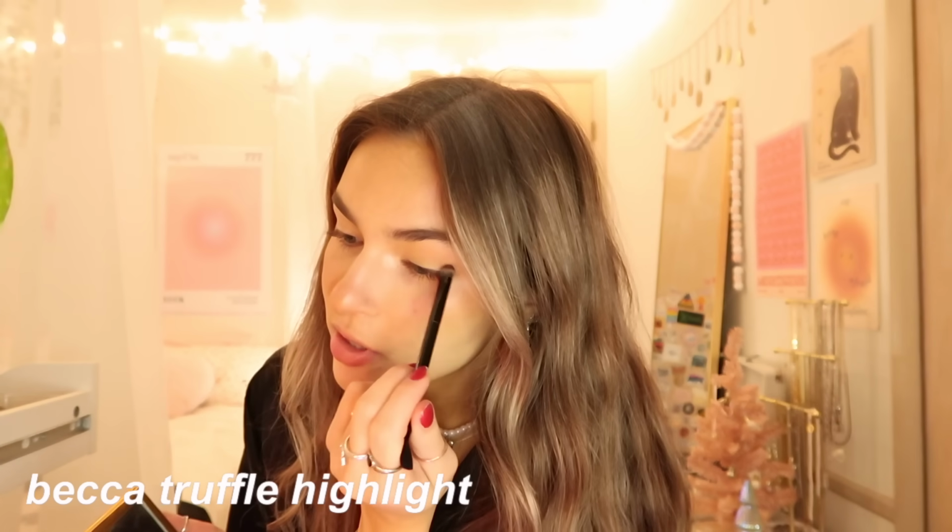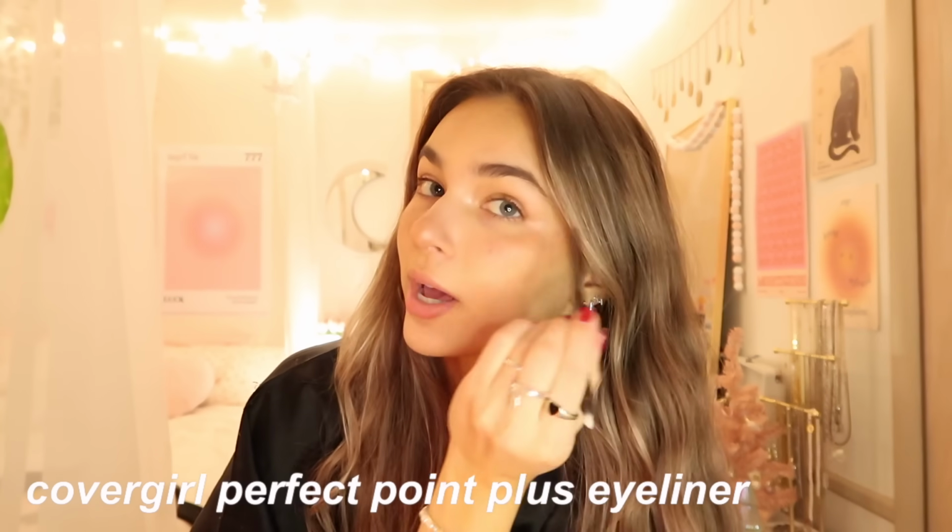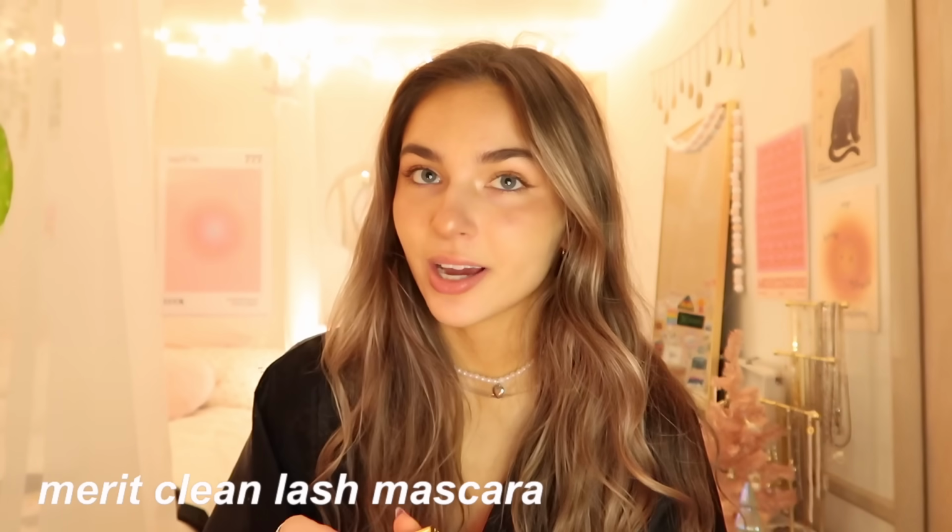And then I have this Becca highlighter in the shade Truffle, and I kind of use that as eyeshadow. It's just a goldish bronzy color. Then I'll use some brown pencil liner and make a slight wing on the edge of my eyes. Top it off with the Merit Clean Lash Mascara.